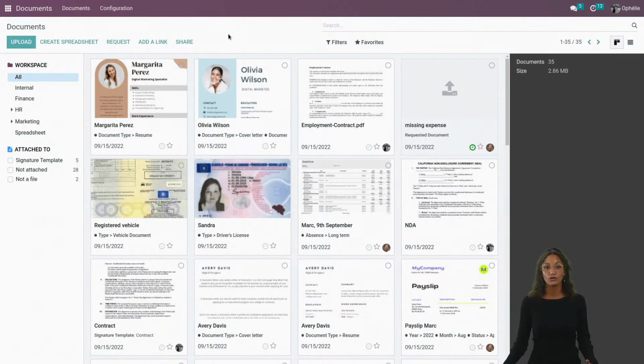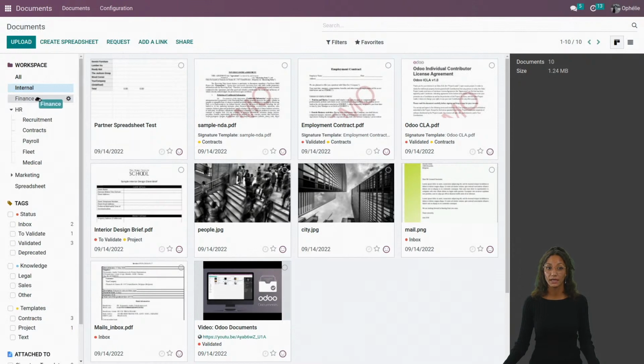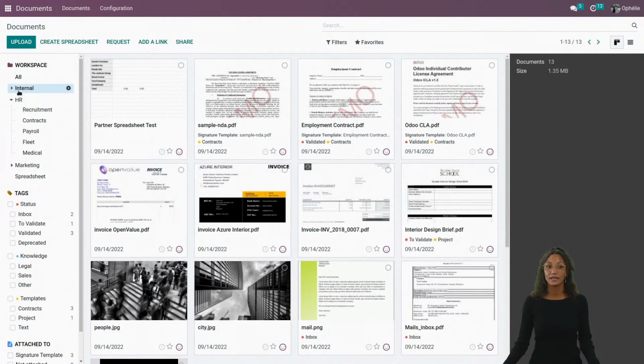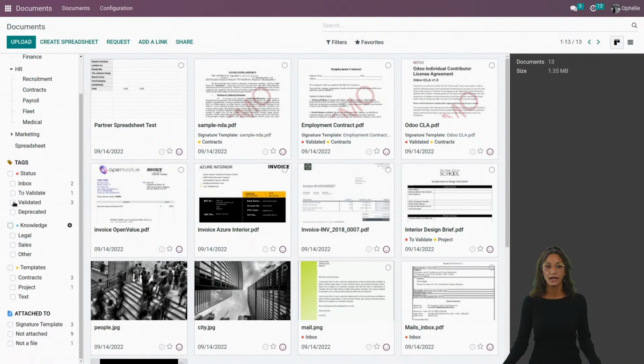What I want to show you first, before getting into HR-specific processes, is the new features. So let's just imagine that I want to change a little bit the way my workspaces are structured. Before, I had to go into the configurations and go into the settings and change it from there. But right now, super easy. I can just drag one of the workspaces and just drop it into another one. So now finance is in the internal one. Quite easy.